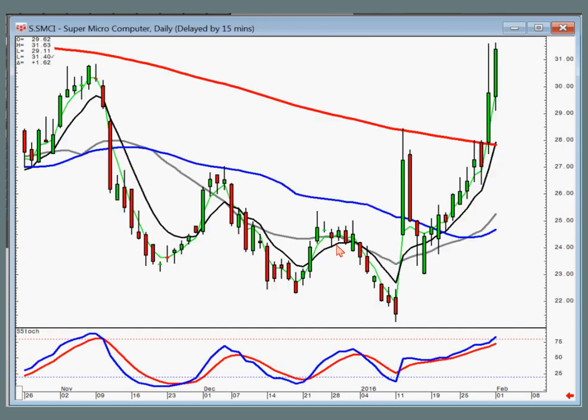And SMCI, just stay long. Notice your trend kicker that broke you through the resistance level. Right now, you just stay long until you see a sell signal.